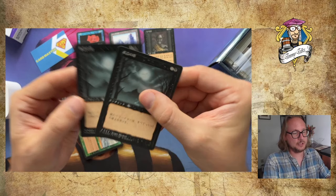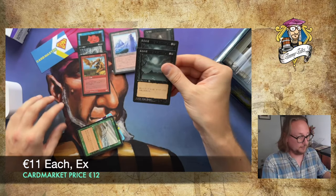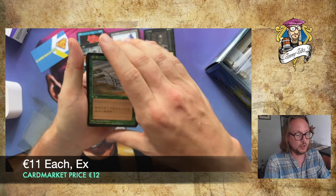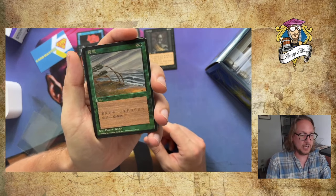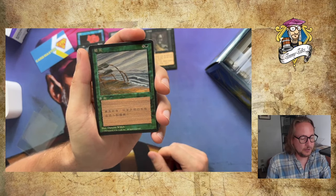I really like the condition that these cards are in. Really nice. The funny thing is, maybe you recognize this, I have no plans with these. I don't know what to do. I was just there and I was like, okay, if I can buy these, I'm just gonna buy them. And I really don't know what to do with them.